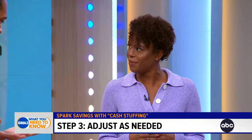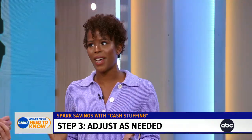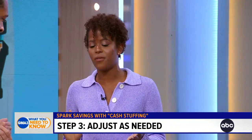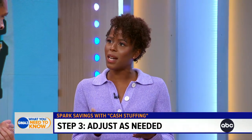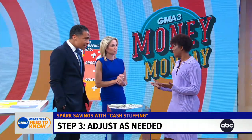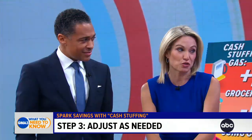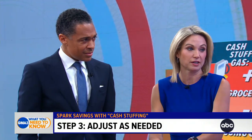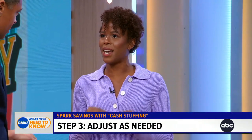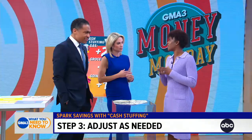Right. What do you do with your credit cards? With your credit cards, you should really be paying those off if you can every month, but at least the minimum payment so that you're not getting hit with any late fees. You can also put money aside in envelopes for that, but ideally this is going to be for variable expenses that you do not want to overspend on. I'm guessing you're not supposed to be using your credit card while you're cash stuffing. Good point. What we're trying to do is limit the spending and impulse buying, so people usually use the cash so that it limits them to what's in the envelope.